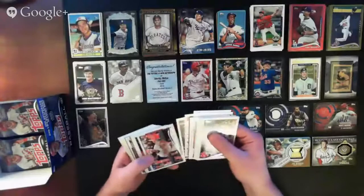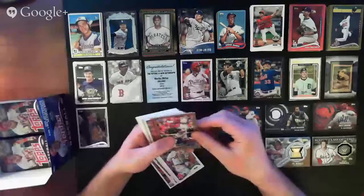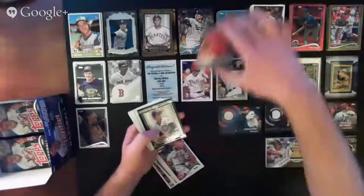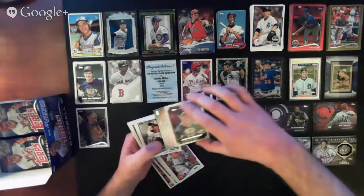All right, Phillies gold for Carlos Ruiz. Jon Niese, red foil for the Mets. Hiroki Kuroda, Power Players code card for the Yankees. Yu Darvish, Future Is Now. Greg Maddux, Upper Class for the Cubs. Josh Hamilton, 50 Years of the Draft for the Devil Rays.